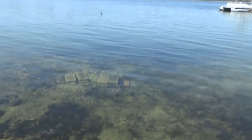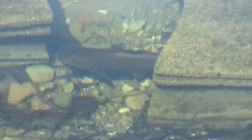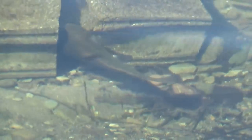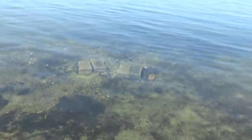Just catching fish. There's another bullhead. Big, big. Oh, it went inside. They're hanging out. I think they're going to be spawning here pretty soon. The bullheads are really hanging out in the shallows, and I think within a couple weeks there's going to be little bullhead babies. That's my thoughts, because they're all up at the shore right now.